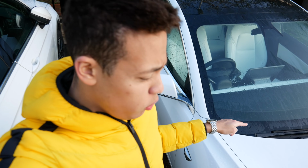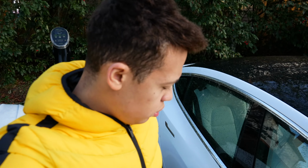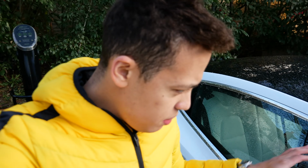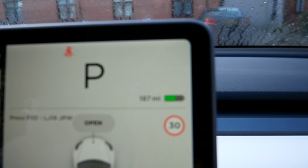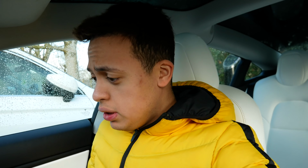Good morning, everyone. So the Tesla Model 3 has been on charge for about 7 hours on a 7 kilowatt hour battery, and the range from last time was about 200 and so miles. And when I come in to charge it, this is the range I've been getting. For some reason, it has dropped to 187 miles.